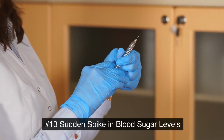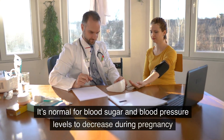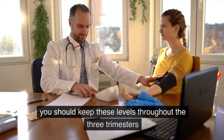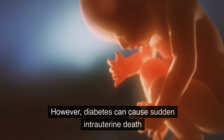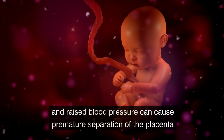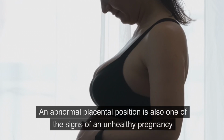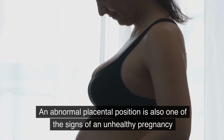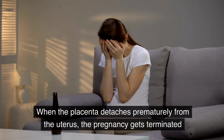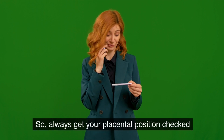13. Sudden spike in blood sugar levels. It's normal for blood sugar and blood pressure levels to decrease during pregnancy. You should keep these levels in check throughout the 3 trimesters. However, diabetes can cause sudden intrauterine death, and raised blood pressure can cause premature separation of the placenta. Number 14. Changes in placental position. An abnormal placental position is also one of the signs of an unhealthy pregnancy. When the placenta detaches prematurely from the uterus, the pregnancy gets terminated, so always get your placental position checked.